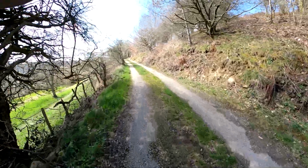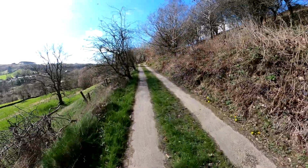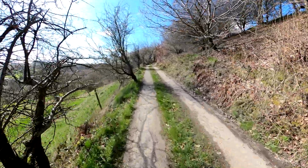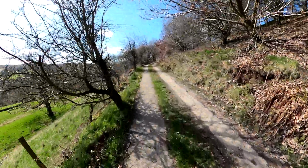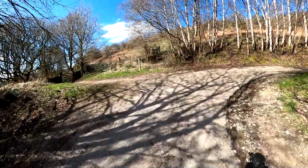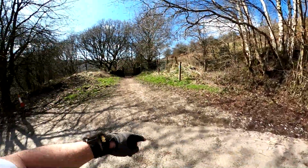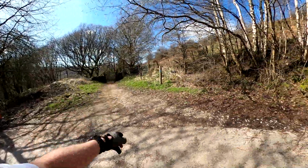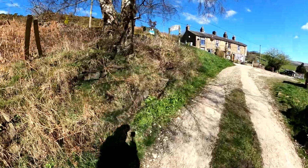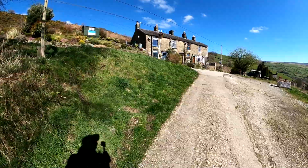So just up here, I should intersect the Pennine Bridleway, which goes left and right. I need to go right for now. I'll be coming back and going left on the return. Yeah, so I go right here. This should cross the road, carry on, and then when I come back, instead of going that way, I go that way. I guess there's a road here, and I'm just looking for a trail. It takes me left there, basically.